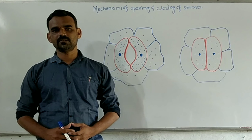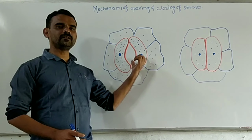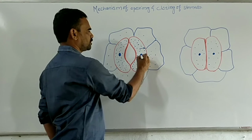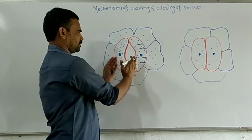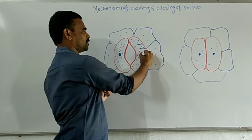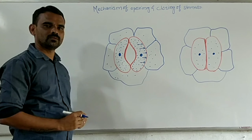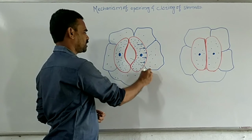Whenever endosmosis occurs in the guard cell, the cell gains water and becomes turgid, and due to that, a turgor pressure gets created on the outer wall. Due to this turgor pressure, the outer wall of the guard cell is pulled out, and along with that, the inner walls of the guard cell are also pulled away from each other, and the stomata becomes open.